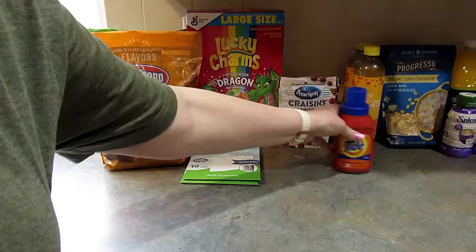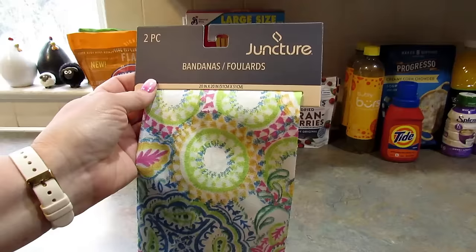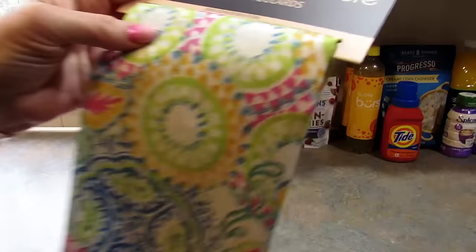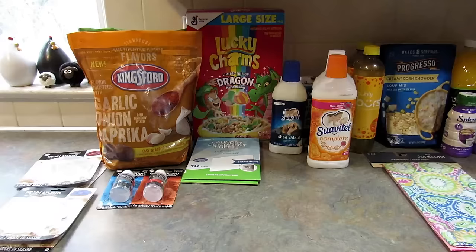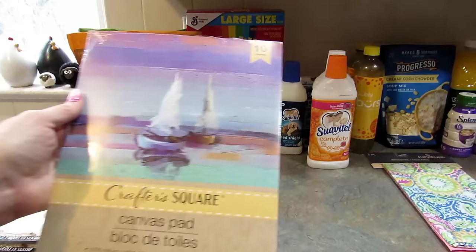I picked up this 2-piece set of bandanas. They're just kind of bright colors because I put these on my luggage to make them easier to find on the luggage carousel. Next, I found this Crafter Square canvas pad with 10 sheets.